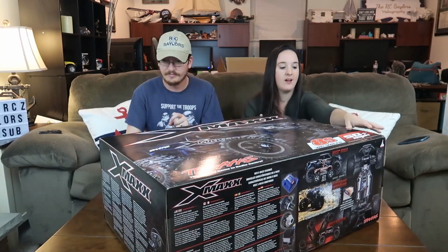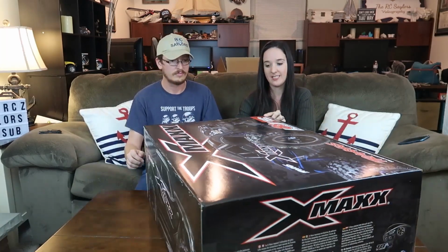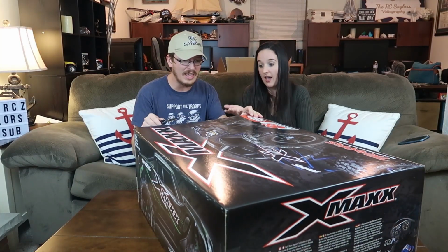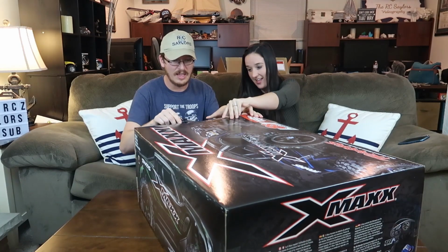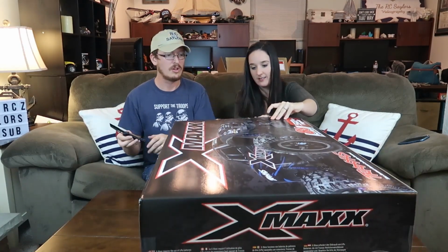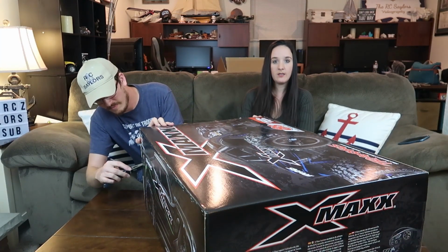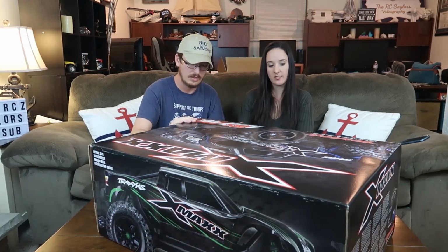So maybe they knew it was coming to us and they wanted to make sure it was going to work. I don't know. I think we have to talk about this. I can't believe the tape is split, except that they have a Traxxas sticker putting it back. I can't believe there's more stickers on the side. Holy crap. The side is cut, everything is cut. Wow. So it's not like UPS got this, opened the box, and then retaped it. No, it's a Traxxas sticker that's retaped.